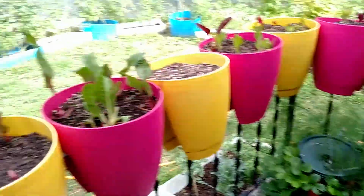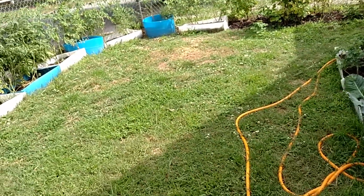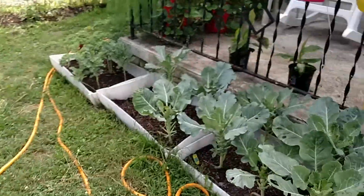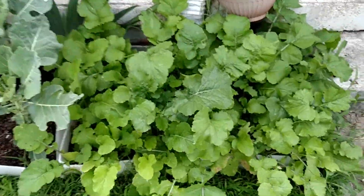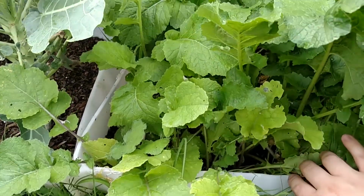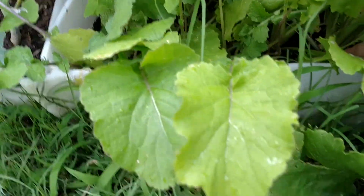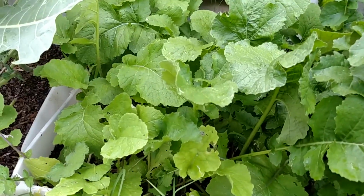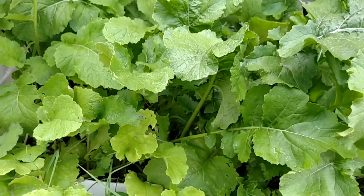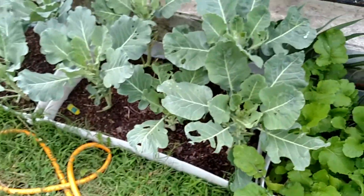Strawberries. We'll walk around. I have actually convinced my husband to till up half of the front yard, so this is about to get even more fun. These are turnips, which I have harvested some turnip greens, but I haven't seen any heads yet down in here, so anyway, hopefully we get some actual turnips out of it, because turnip greens, not my favorite, I decided.